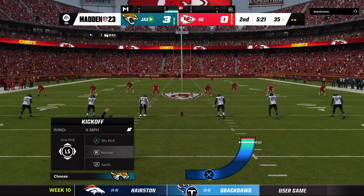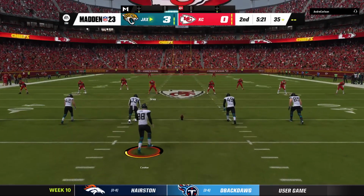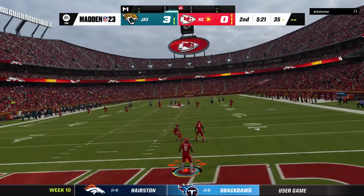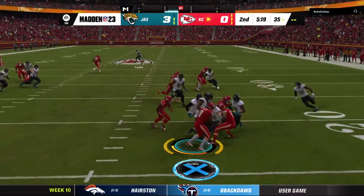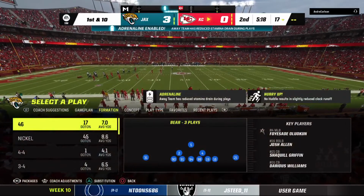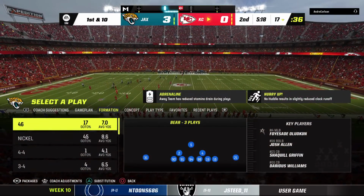And anytime you give the ball up, what's the first thing a coach tells his defense? Don't let them score off of this. You've got to put out the fire. In fact, in 2021, that's what one NFL coach termed his defense. The firemen. Go out there, guys, and don't let them put some points on the board. And no chance to get away as they'll get him down at about the 17-yard line.